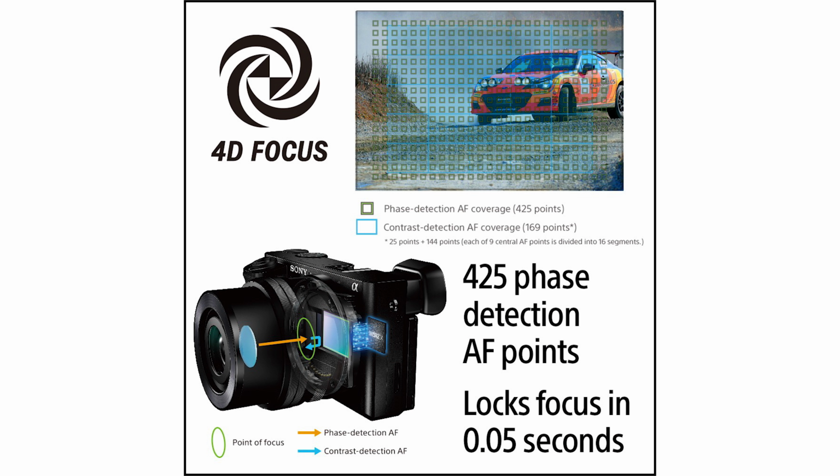Let's talk about autofocus. You have 425 phase detection points and 169 contrast detection points. So the autofocus is extremely fast and is very accurate. Sony is known for having very good autofocus. And the only thing that can really compete with that is Canon's dual pixel autofocus, but you're not going to find that on a camera anywhere near this price range.